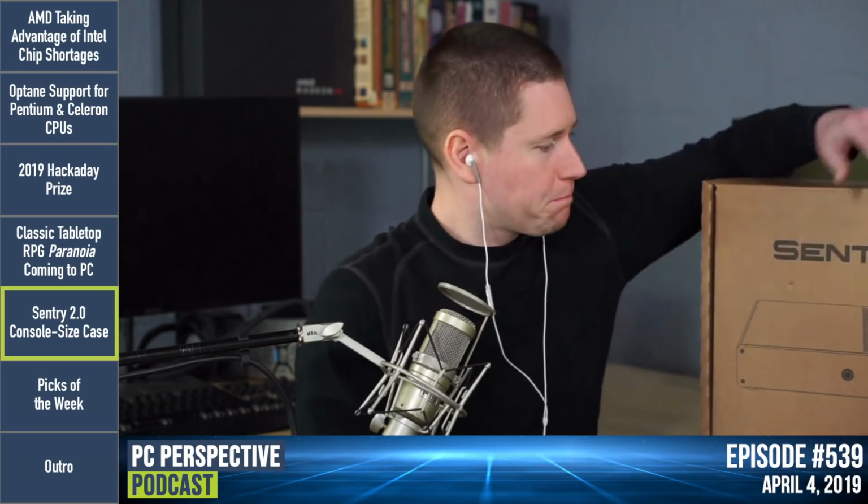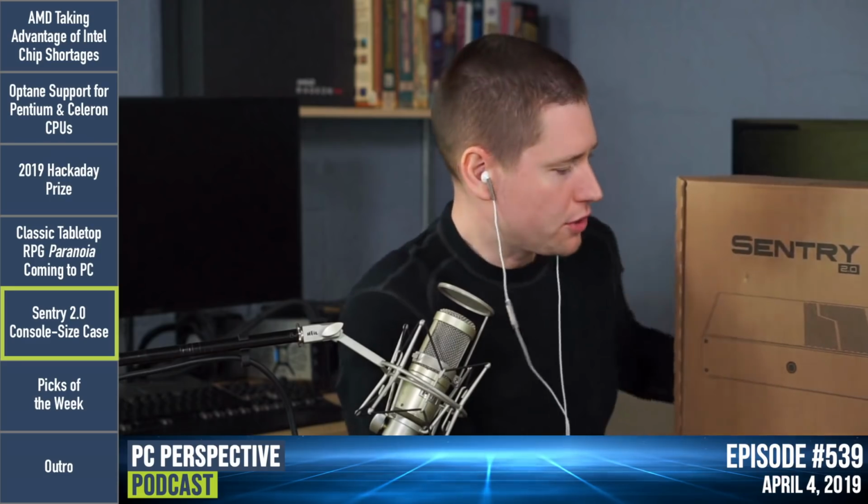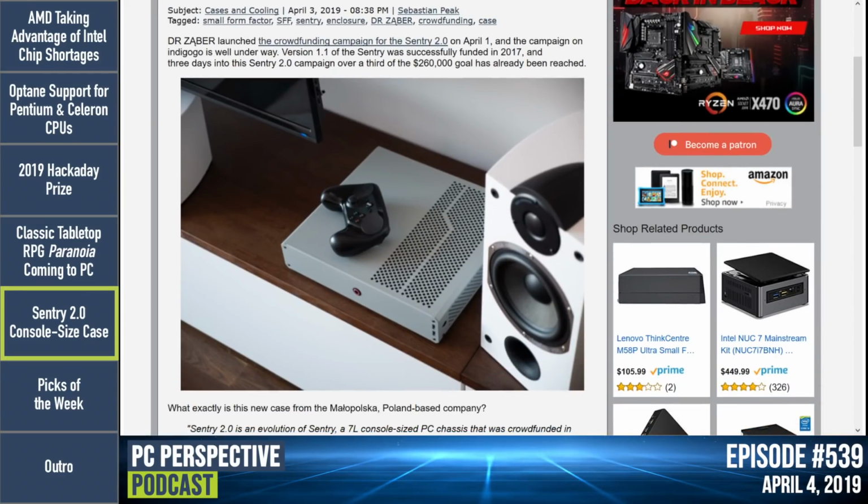The Sentry 2.0 console size enclosure. Yes, they sent one of these for review about a month ago, I think, and I have not gotten to it. I'm going to get to it this week or beginning of next week. But like you said, console size, this is about the size of an Xbox. It's a computer case. It's one of those crowdfunded, very specifically designed cases like we've seen in the past from Dan cases and N case with the M1.